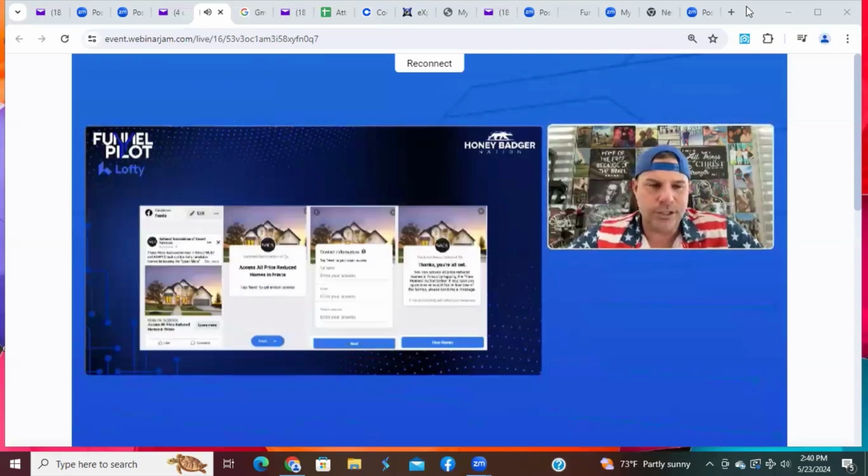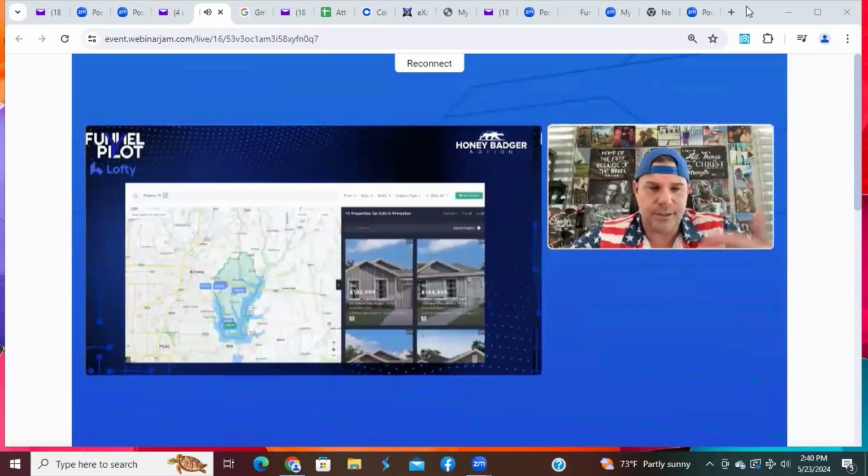But this is kind of what it looks like when they click on it, as they go through it on their phone. It's automatically putting their information in. Click, boom, they're right there in a couple of clicks, looking at what the promise is. And I already showed that slide.